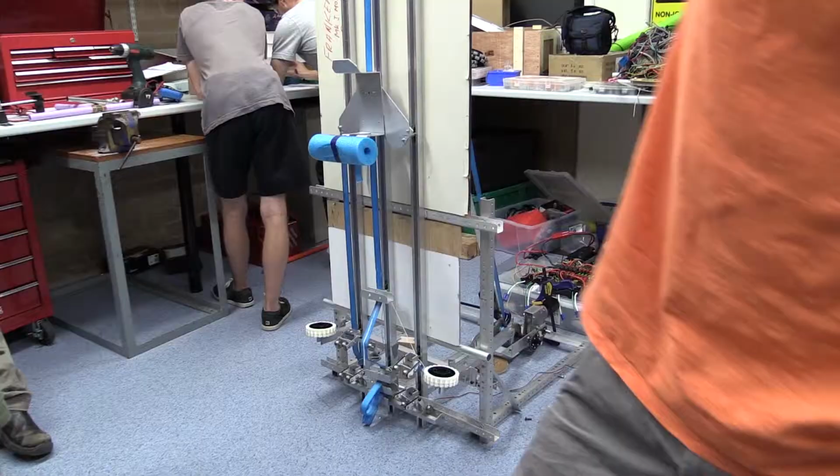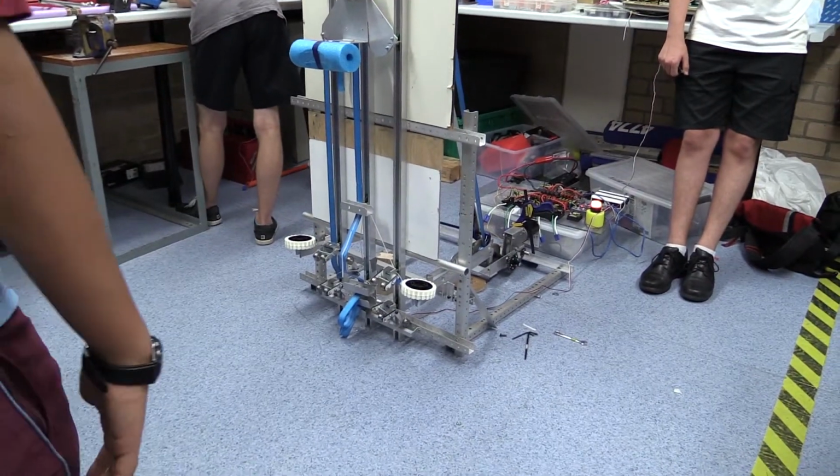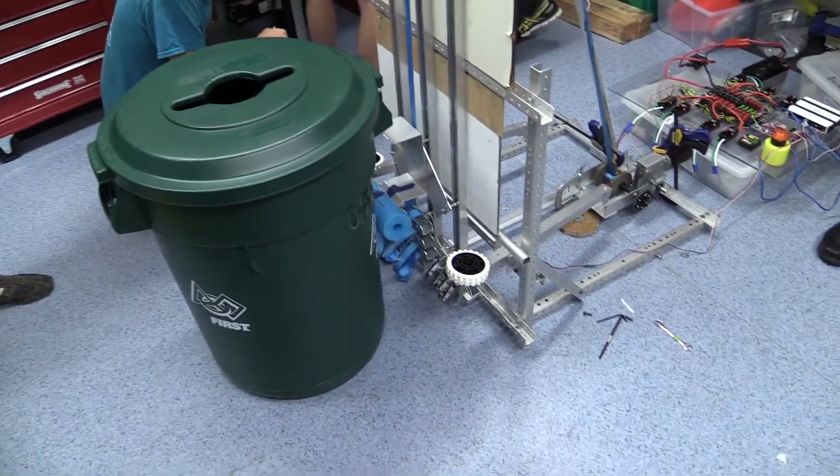What else have we worked on? We've also worked a bit on the prototype of the intake system. This system is for pulling in the tote and making it straight so we can pick it up. Without that, we probably won't have it working. That's our one major thing that we're working on right now.